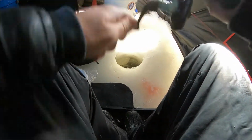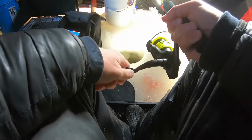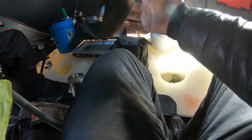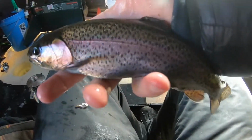Got him? Got one. Nice. Decent, seems like. Pretty good fight. Oh, yeah. Not a bad one. A little shorter than a few of them there, but not too bad. Alright. Another little bow. Let's get it back in the water.